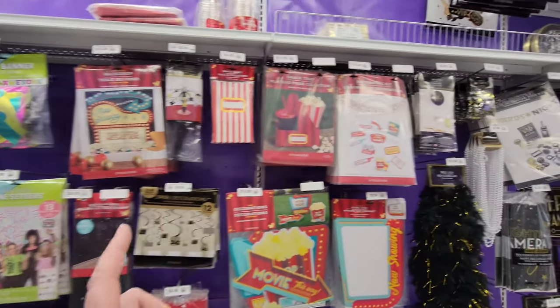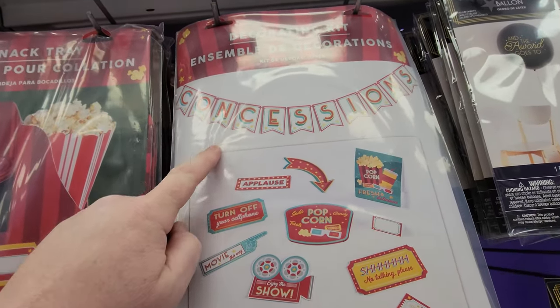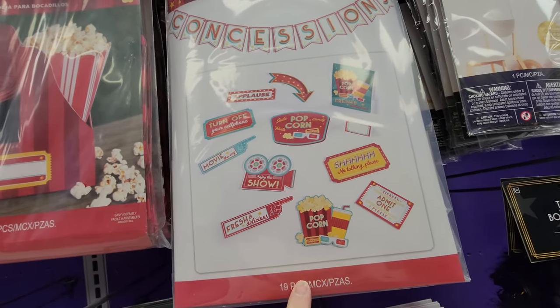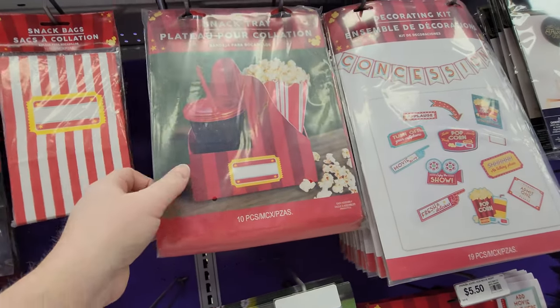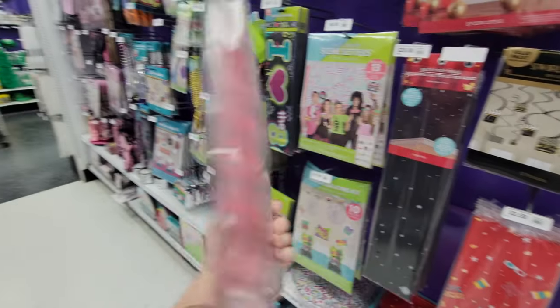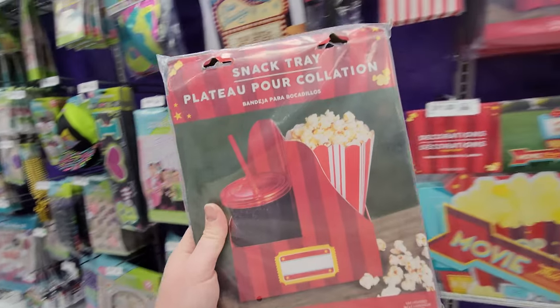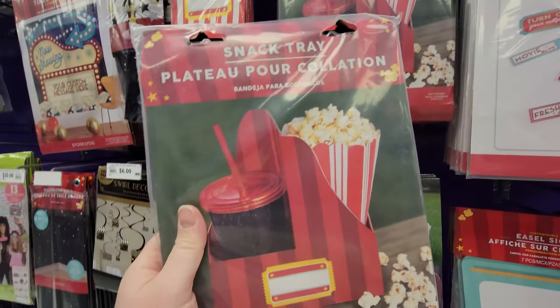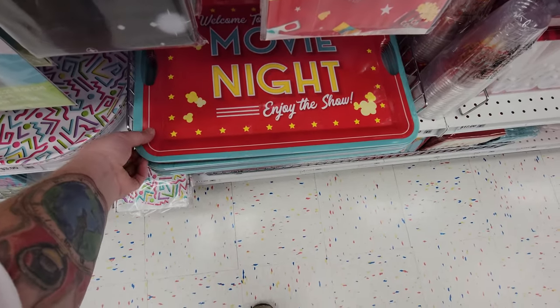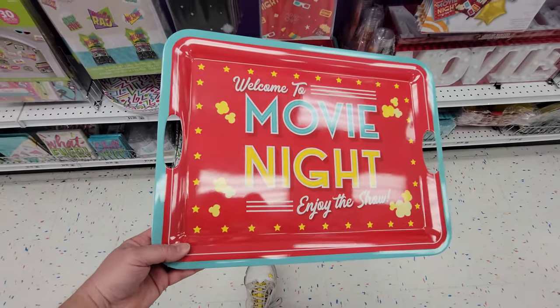Oh, look at this, guys. We have a bunch of awesome movie night stuff here. Look, this one says concessions, and there's a bunch of different concession signs. Oh, sweet. A snack tray for a drink and popcorn. That is really cool. How many's in there? There's 10 of them in there for 11 bucks. That is awesome. Look, they have an awesome movie night enjoy the show tray. That is really cool. I should get that and put it on top of the little fridge.